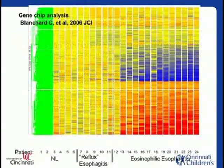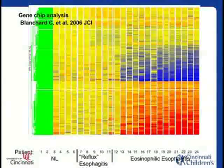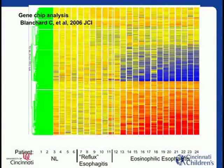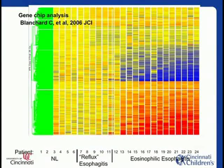This is a diagram that I've showed before that requires a little bit of description so you understand what you're looking at. This is the result of what's called a genetic microarray. If you look across the bottom, there are individual patients labeled by number. Each vertical column is one patient. Each horizontal row is a gene. And the color indicates whether the gene is at its normal level within the cell, turned on, which is red, or turned off, which is blue.